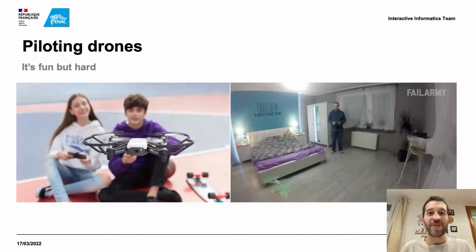So flying drones is a fun activity. Pilots frequently enjoy using their drone for free fly, creating nice motions in the air, or to race with others. However, this can be complex. Pilots need to control and monitor the drone and to avoid obstacles. And we see many examples of situations in which somebody crashed the drone and possibly caused damage.